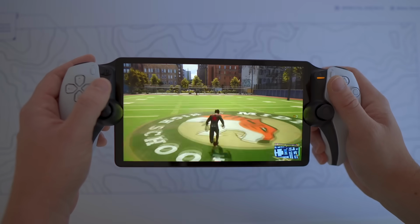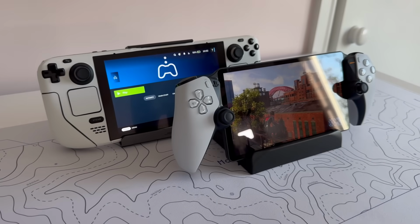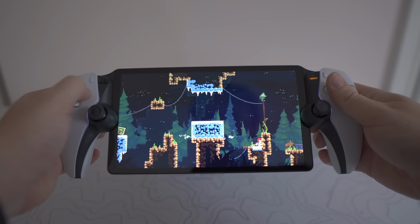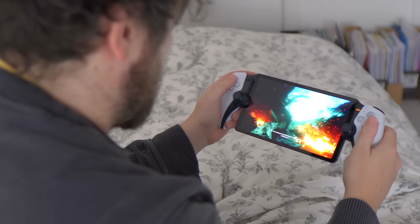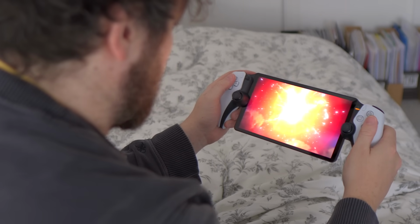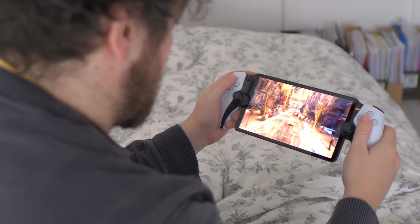But let's talk about that display because it really is the hero of the PS Portal. At 8 inches, it's just a little bit larger than my Steam Deck, but it gets a hell of a lot brighter. It runs in 1080p compared to other systems which are locked at 720p, and it's incredibly vibrant. It does only run up to 60Hz, which is definitely a consideration, but the colours on this look really beautiful. Everything is crisp, and I'm so impressed by the quality of these games considering it's just running through remote play.